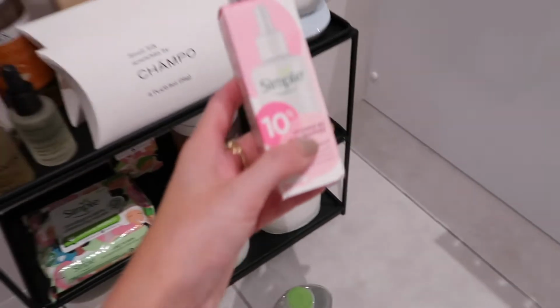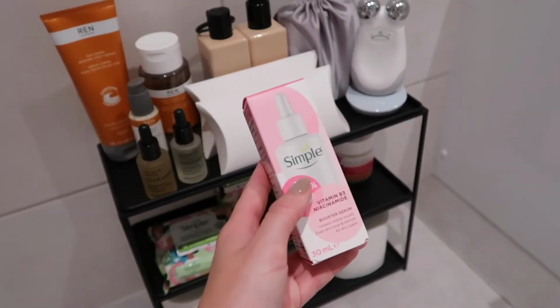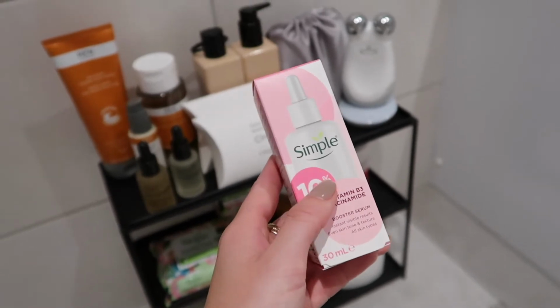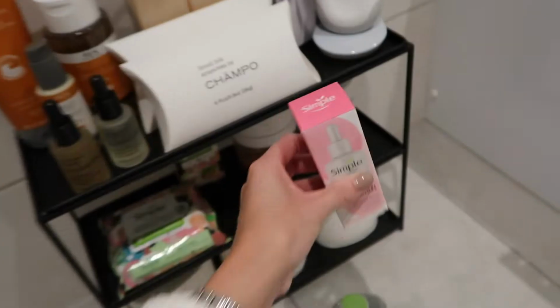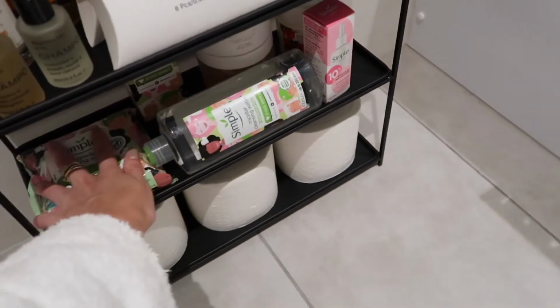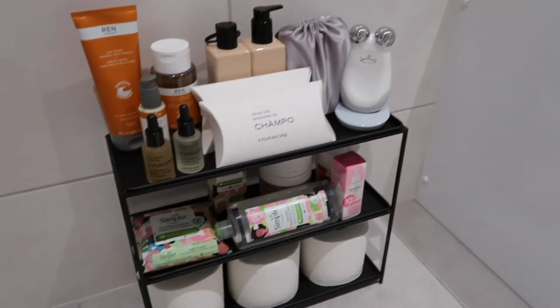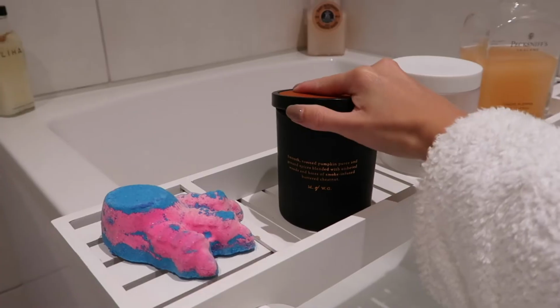Oh, I've also got this. I love Simple's serums. They're honestly so good. I've used their vitamin C one and I've used another one by them and I really, really love them. So keeping that on there. And then I just have a few spare toilet rolls, because as I say, I have no storage in this bathroom, so I just keep them down there.